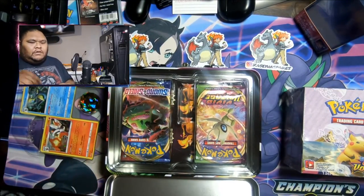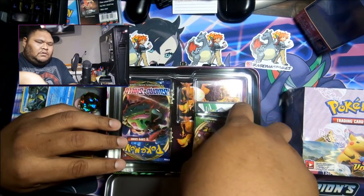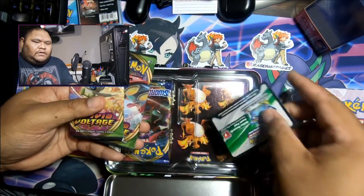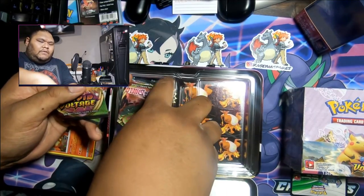Let's stick it right here. So, it comes with... Oh, it does come with Vivid Voltage. I told you. Oh, Roger, you said it was only Darkness Ablaze. So, two Vivid Voltage. We got the code card. We actually use those, so... Not going to give them away.